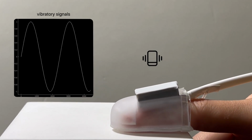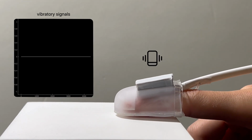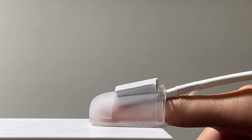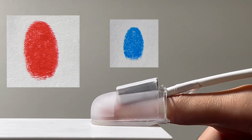ViboPneumo generates vibrotactile stimuli with varying frequencies to increase perceived roughness by capturing real-time velocity of index finger movements, and includes a hollow pneumatic actuator that lifts the fingertip and reduces the contact area between the user's fingerpad and physical surface to decrease perceived roughness.